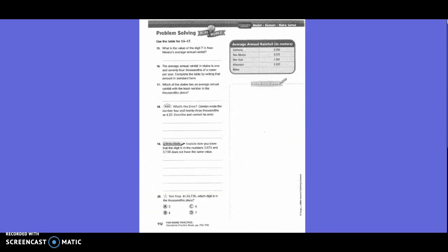Problem solving using the table for 15 through 17. What is the value of the digit 7 in the New Mexico's average annual rainfall? So we're going to underline. So we underlined digit 7, Mexico's average, and then we looked over there. It was 372,000. We said that the value of the 7 was 700. So we wrote it in decimal form and in word form.